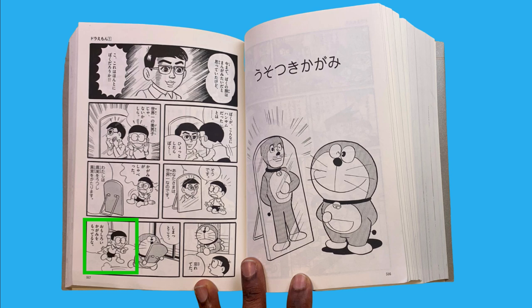Alright guys, that'll do it for the breakdown. I'm gonna read this page to you one more time at a faster speed.